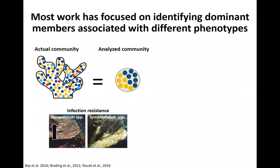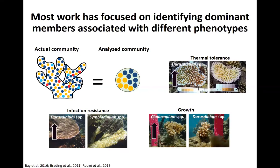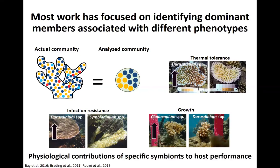And this has identified interesting specific symbionts that sometimes can have differential performance under certain types of situations, like with infection resistance or differential growth, members within these clades, or thermal tolerance. And these sorts of studies have been really important in terms of determining physiological contributions of specific symbionts to holobiont performance.